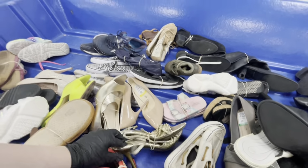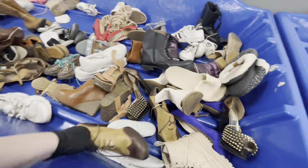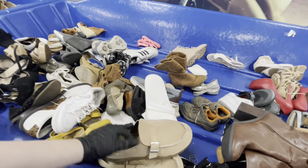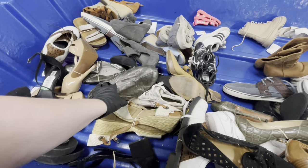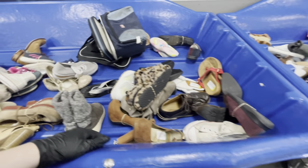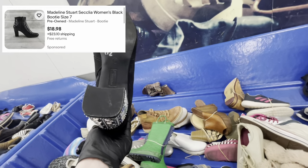Charlotte Russe. Oh, their shoe bins are so clean. Ours at home are sketchy McSketch. They have seen things. Jessica Simpson. Worthington. Aldo. Enzo Angiolini. Franco Sarto. Easy Street. Ooh, these are funky. Madeline Stuart. Oh, I kind of like those. Size 8.